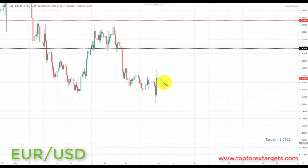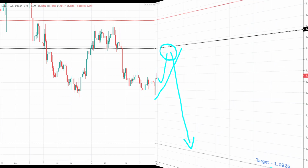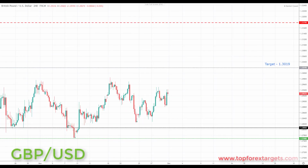If we can get a pullback, and preferably as always if we can come back and retest broken support, turning resistance at the 1.1057, this is going to give us the best risk to reward opportunities down towards the next key area of support to the downside of the target set, the 1.0926.